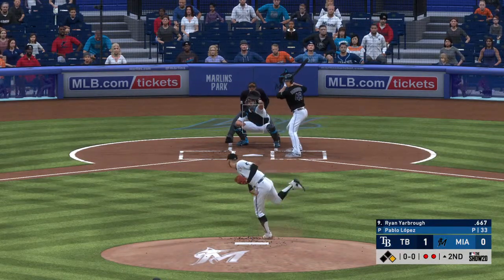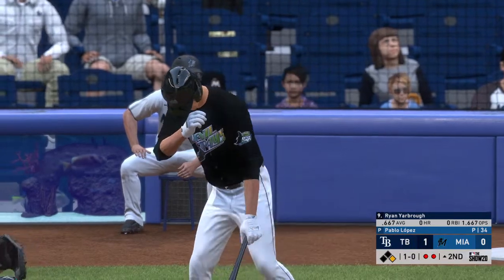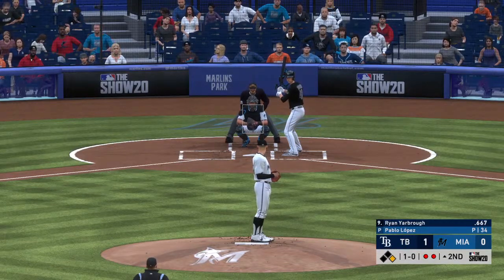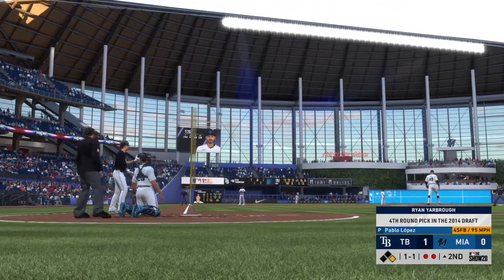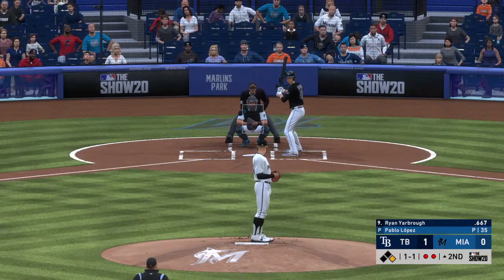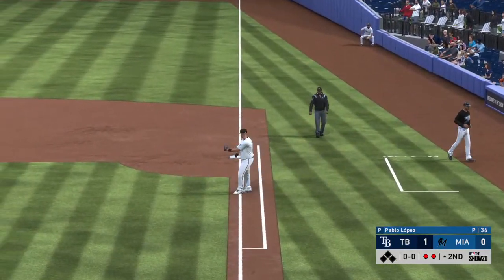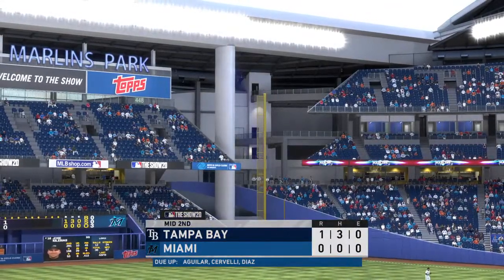At the plate now, Ryan Yarbrough. As he'll take a look at ball one. The 1-0. That's a tough pitch for a batter. If you're not expecting it, you'll end up with half a bat after you swing. 2 out with the man at first. Popped him up. Aguilar is there to make the catch, and the side is retired. 1 left for Tampa, who played an inning and a half. It's 1-0.